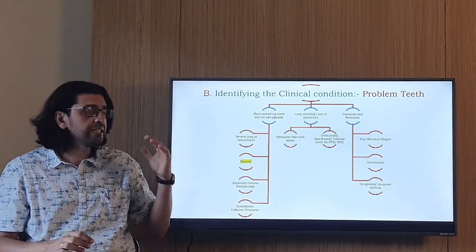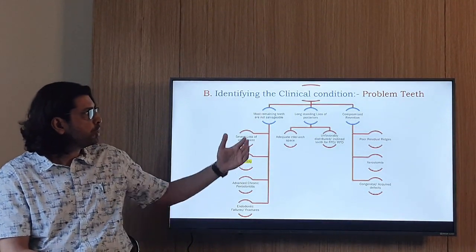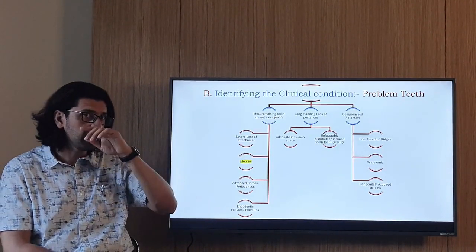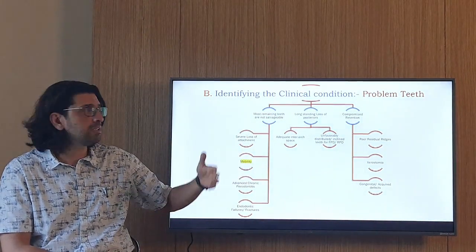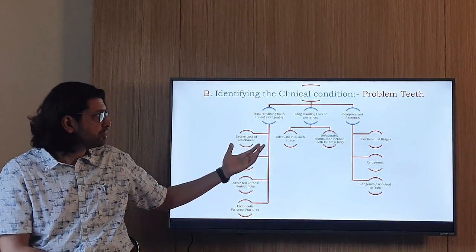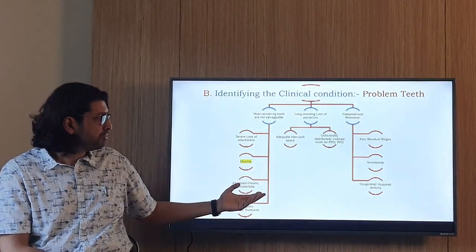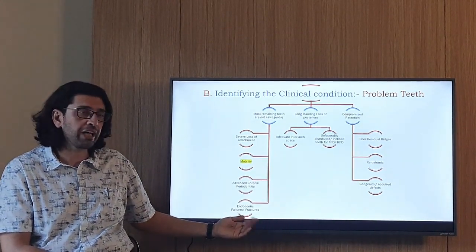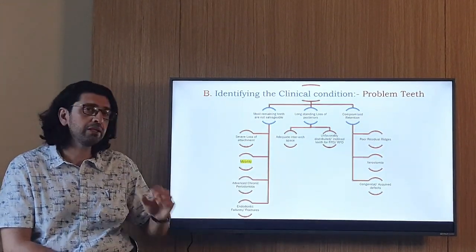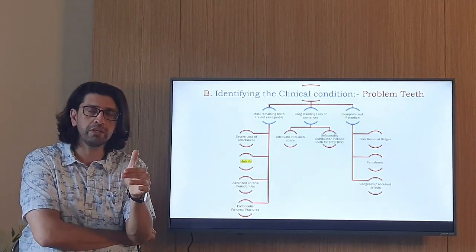So when we identify the problem teeth, let me just get into some of the specifics. When you say problem teeth, that means that most of the remaining teeth are not salvageable. So these are teeth that are going to go. That is because of severe attachment loss, because of mobility, because of advanced chronic periodontitis, and because of endodontic failures or fractures.